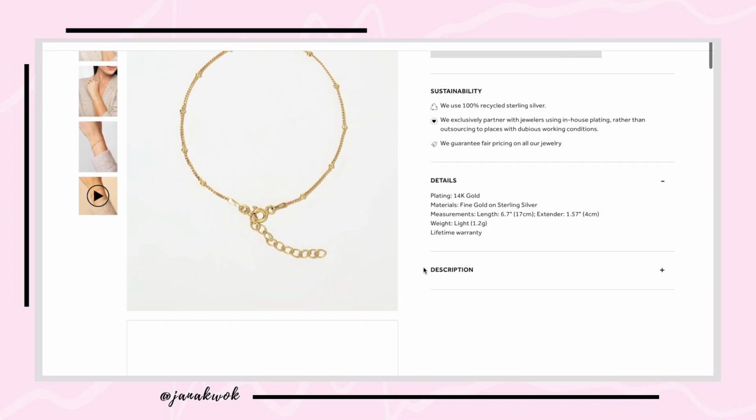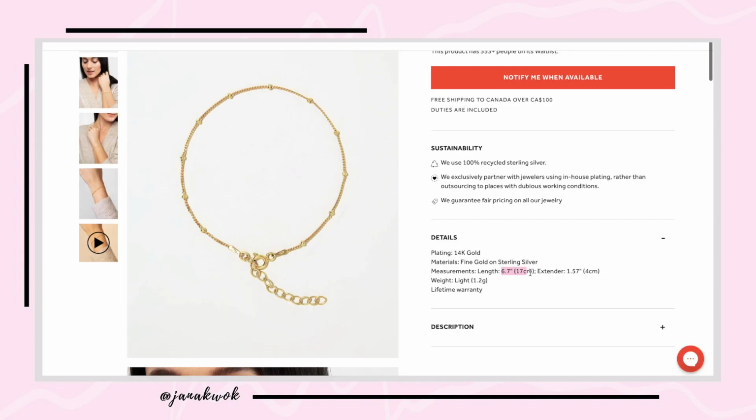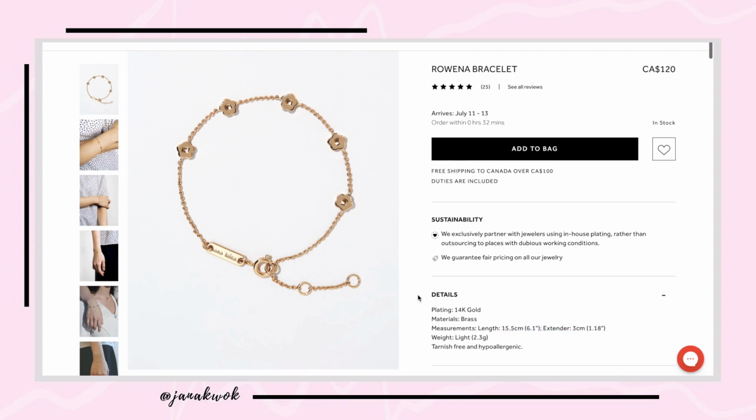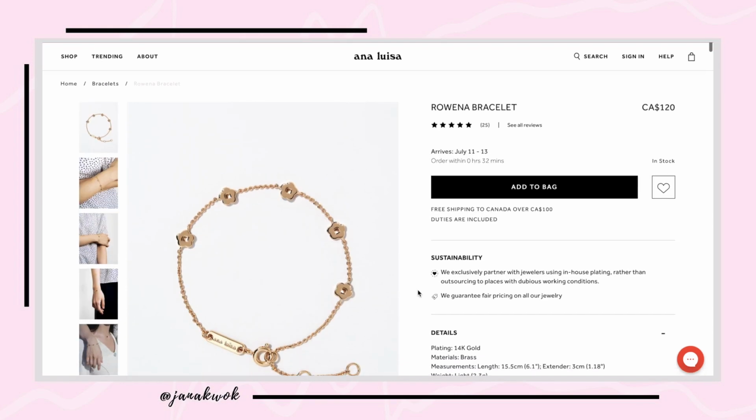I really like this. Okay, so we're gonna just look here. And this is 6.7 inches. Why couldn't they make it 6 inches? Because the Rowena one is 6.1 inches. See? That's exactly why I got that bracelet, because the other bracelets are just bigger. I don't know why. Okay, that's it. There's nothing else that I want. But if you do want to check out the other two, this one and this one, I would highly recommend it.